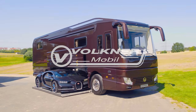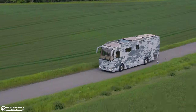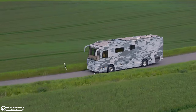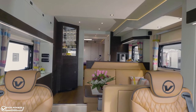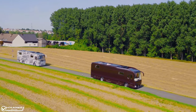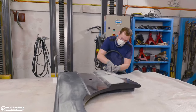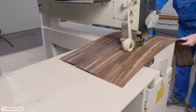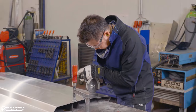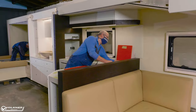Prepare to be awestruck by the Volkner Mobil Performance S, the epitome of luxury motorhome travel. With its impressive 12-meter length, top-tier driving characteristics, and luxurious interior, the Performance S sets the standard for upscale road trips. One of its standout features is the unique central garage, capable of accommodating high-end vehicles like Ferraris or Bugattis without compromising the living area's ceiling height.